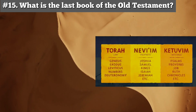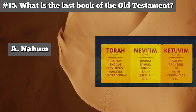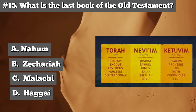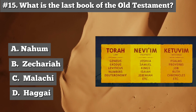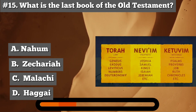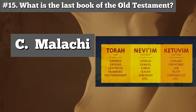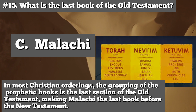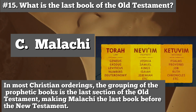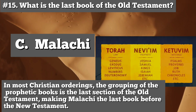Number 15. What is the last book of the Old Testament? A. Nahum, B. Zechariah, C. Malachi, D. Haggai. C. Malachi. In most Christian orderings, the grouping of the prophetic books is the last section of the Old Testament, making Malachi the last book before the New Testament.